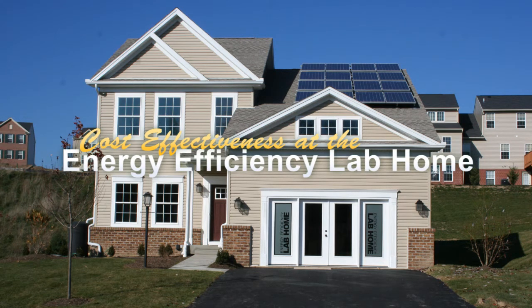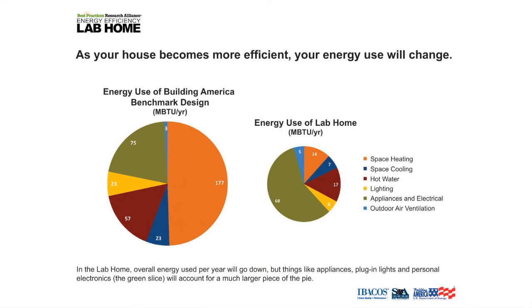The goals of the Lab House program were to provide a research environment where we'd be able to evaluate the most cost-effective means of achieving net zero energy use in a production building environment. The cost of the technology is definitely going to be coming down, and the cost of energy is going to be going up. And we wanted to first look at what are the levels of performance we need to achieve net zero energy use at a lower cost.